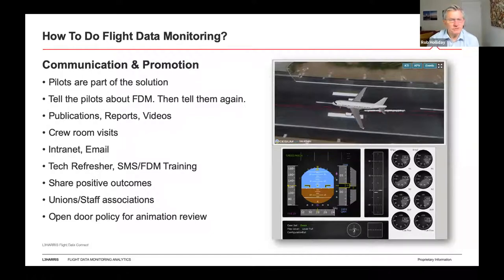And use all the means available to you, publications, reports, videos, crew room visits, intranet, email, whatever mediums you've got available. If you can squeeze some time into their 6-monthly tech refresher ground school training, that's great. And when you have a positive story to say about how FDM has improved the operation, share it with them so that they understand that this isn't about trying to catch people out. This is about continuous improvement. If you have pilot unions or staff associations, that's a great place to start. And always have an open door policy for them to be able to review animations of their own flights. In fact, in our system, we can automatically send them a link so they can look at their own data, look at their own animations, which is a very useful tool.